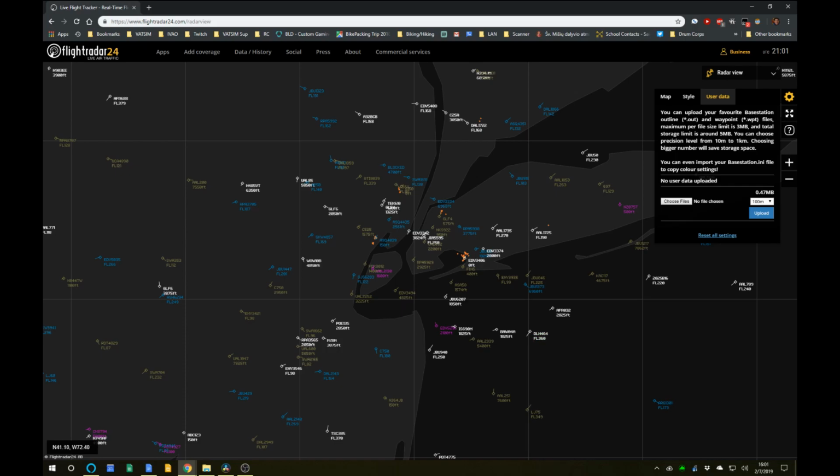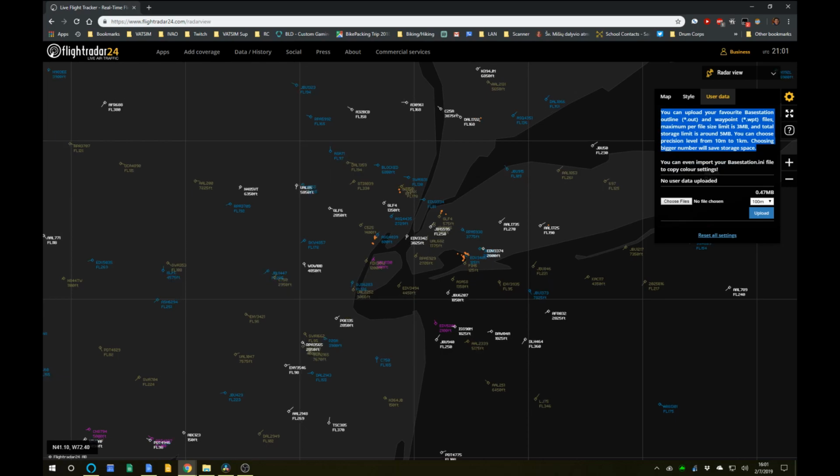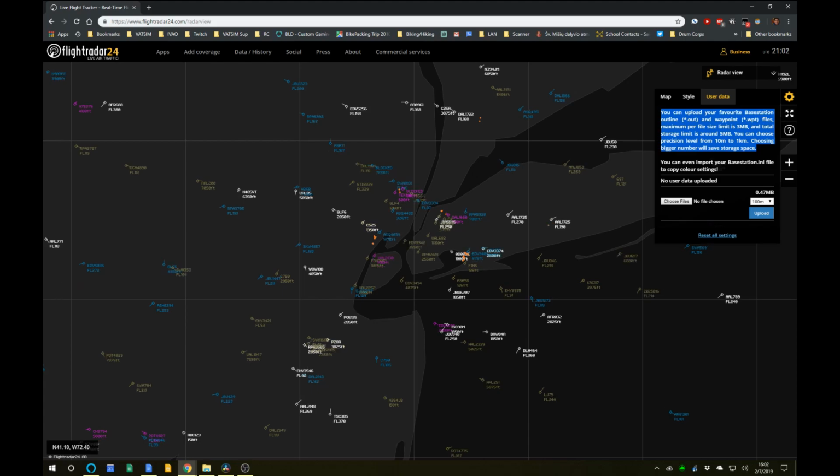Now, when I first read this information, this little box here did not provide a whole lot of information on how to do that. You can upload your favorite base station outline .out and waypoint WPT files. Maximum file size limit is 3 megabytes, and the total storage limit is about 5 megabytes. You can choose precision level, yada, yada, yada. So, all right, where do I get these OUT files and these WPT files? How do you format those?